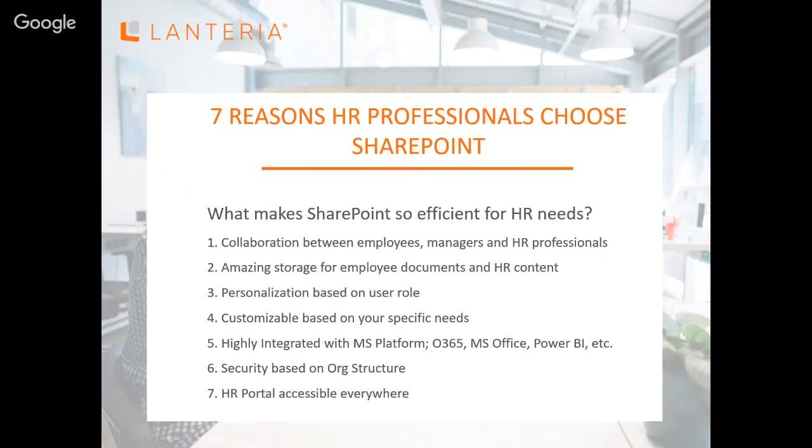Number two, tons of storage. With its built-in document management repository, SharePoint is a great place to store and share company policies, procedures, employee documents, and almost any other company content. Number three, personalization. It's extremely important to deliver the right content to the right people in your organization. Our role-based system allows employees and their managers or your HR team access to, and also can restrict information from, unauthorized users. SharePoint provides the best of both security and personalization.